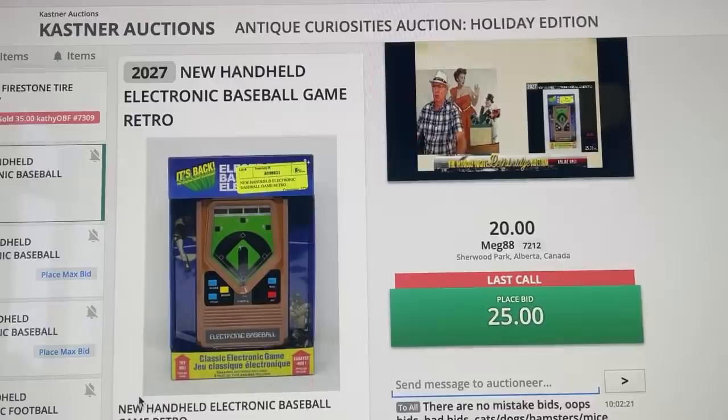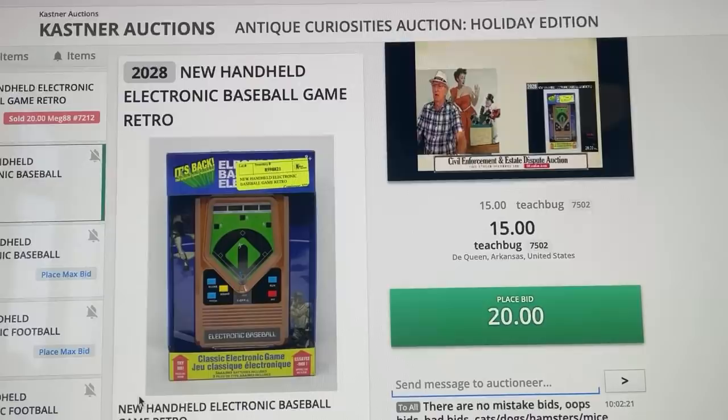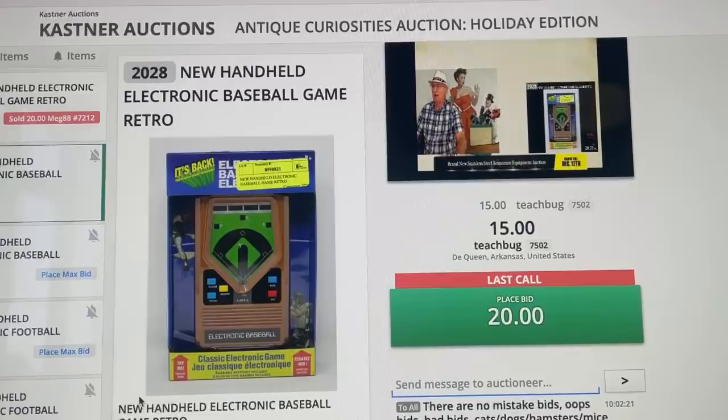And I brought these in because I remembered having these when I was a kid. And I remembered having fun in the backseat of the car playing this as we go on a road trip. Little baseball games. We have a little red dot that kind of goes around. It was great fun.